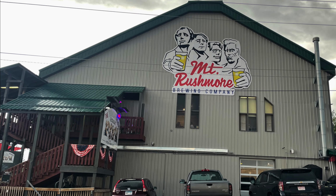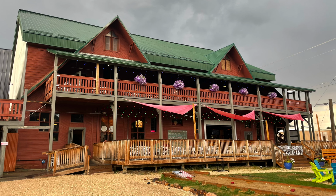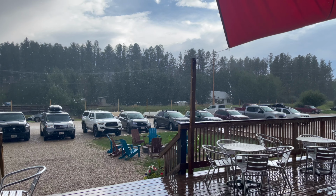After our visit to Mount Rushmore, we drove to Custer, South Dakota for dinner at a very fine brewery. We arrived just before the rain.